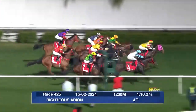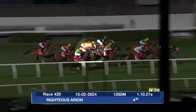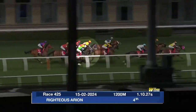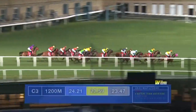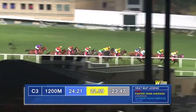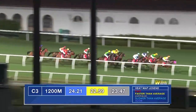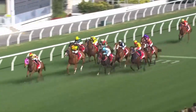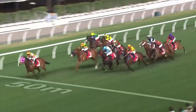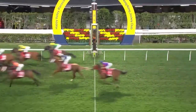This is race 425. He's in gate 3 in red colours with dark sleeves, and as you can see on the heat map, there's no great speed early, but Righteous Arian still finds it too sharp and gets right back in the field. But when the pace picks up through the middle stages, that's going to help him later on in the home straight where the leaders tire, and you can see him there running on between horses to finish just out of the placings.